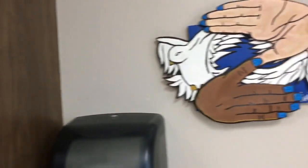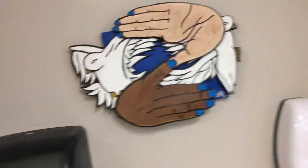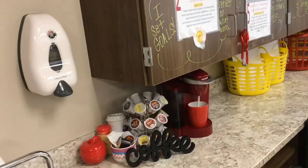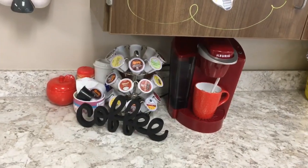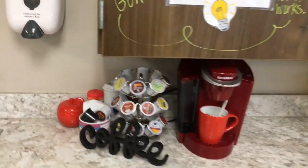and I am missing one decorative item to put there. I'm a Zeta, so I have to have some kind of blue in here because I have so much red in my room with school colors that I just felt some blue needed to be in the house somewhere. So this is my little coffee bar, and I have my coffees. I have to have my coffee every day.